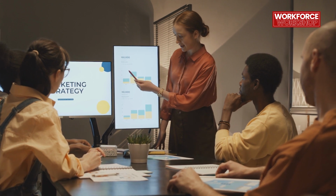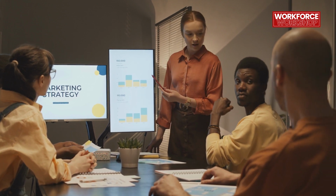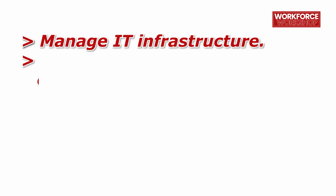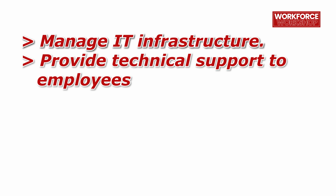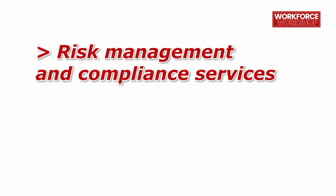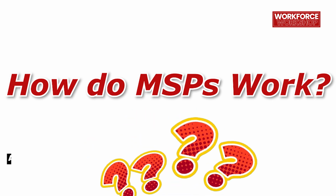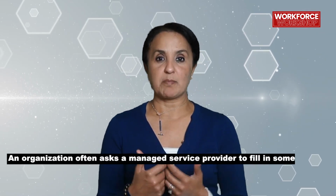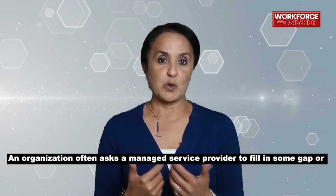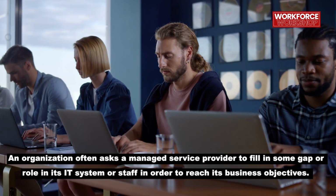Managing IT infrastructure or end-user systems is a complex, time-consuming, or repetitive process handled by managed service providers. These services include managing IT infrastructure, providing technical support to employees, integrating cybersecurity software into IT, managing user access accounts, dealing with contract management, risk management, and compliance services, and assisting with payroll services. How do MSPs work? An organization often asks a managed service provider to fill in some gaps or roles in its IT system or staff in order to reach its business objectives.